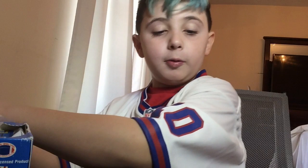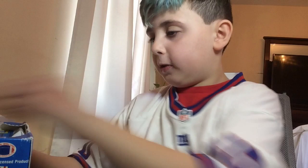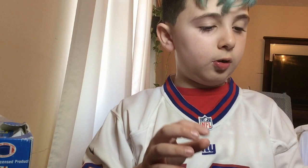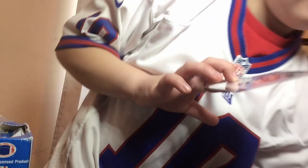Hopefully I don't run out of sleeves. Hopefully I don't jinx it. But very nice. I think these are like the photo and star cards, I think these are called. And again, there's a lot of Hall of Famers in here. So it's pretty cool.